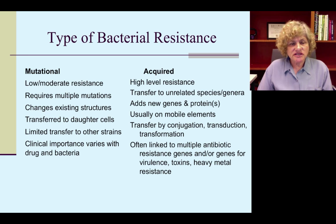There are two types of bacterial resistance. That's due to mutational or acquired. Both can happen in the same bacteria host at the same time, but acquired resistance usually confers high-level resistance versus mutational, which is usually moderate level. Acquired resistance usually occurs quickly with a single event. Usually, to have clinically important resistance, mutations have to be multiple. Acquired resistance adds new genes and new proteins, whereas mutational changes existing structures.